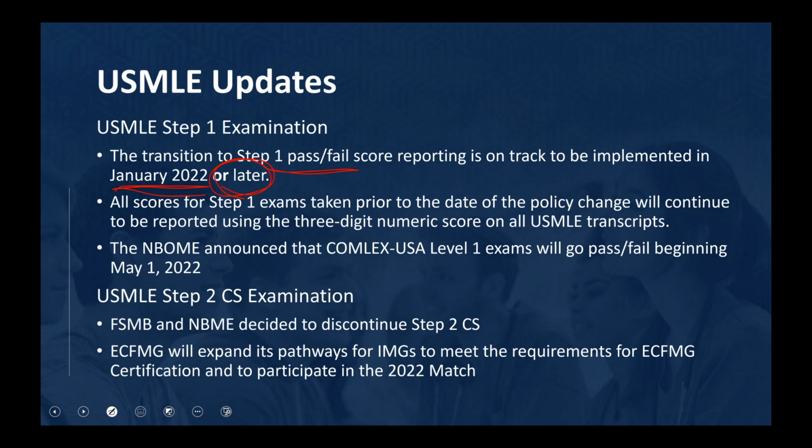This question comes up all the time: what happens if you take the Step 1 and get your 3-digit score, if you take the Step 1 before it goes pass-fail? Well, that number remains around. It's going to be on your USMLE transcript even after the pass-fail trigger comes around, right? So once you have a 3-digit number, it sticks on your transcript.